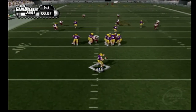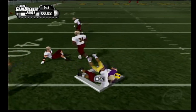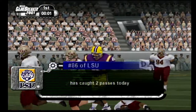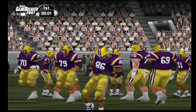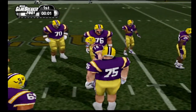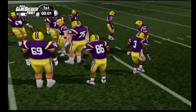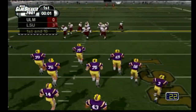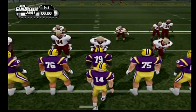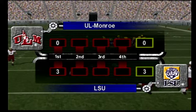He's back to pass. Throws to the wide open receiver, 86. This young fellow is kind of a football player who will stand in and take the hit for the team. He hung in, got the ball away on time. Break. At the end of the first quarter, the Tigers 3, the Indians nothing.